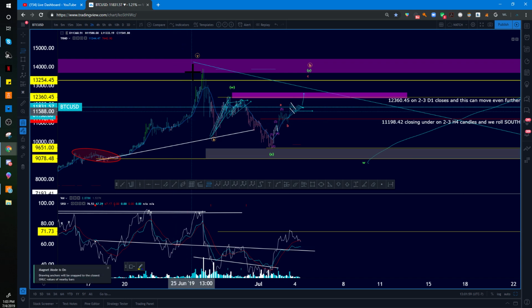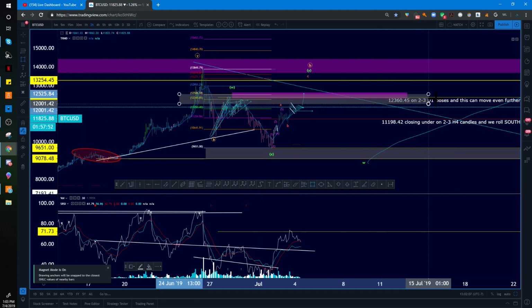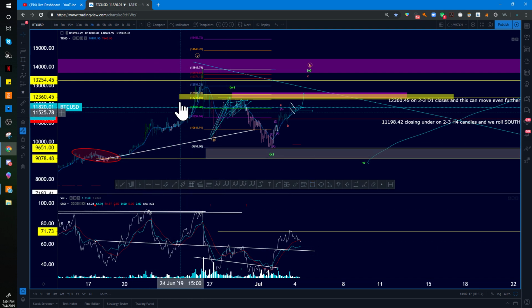Let's take it off this high real quick. I'm trying to show you why this pivot is so important. It's not only the golden box of this measured move down here. You don't want to mess with the zone too often. It's too bright.